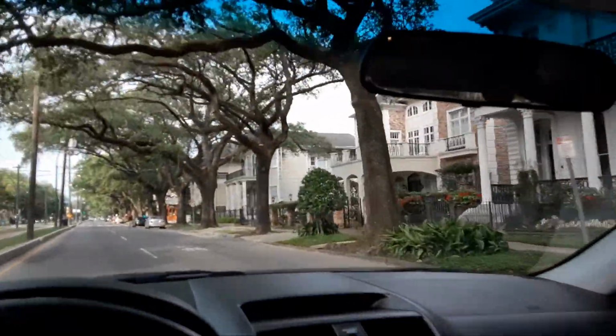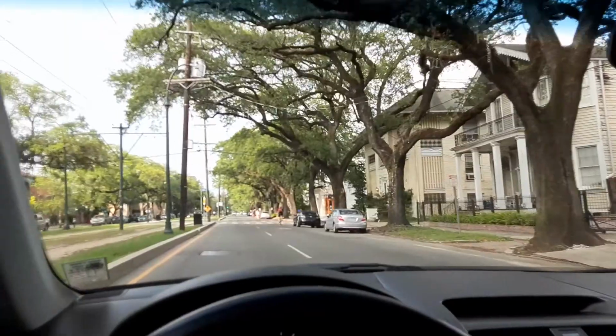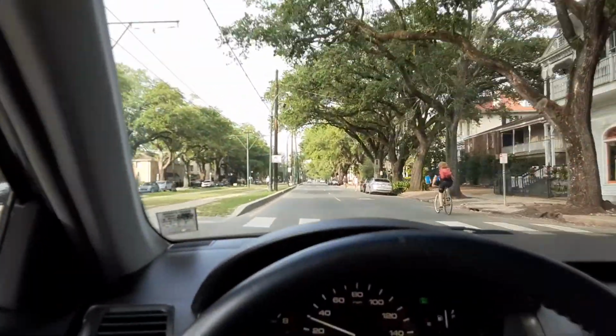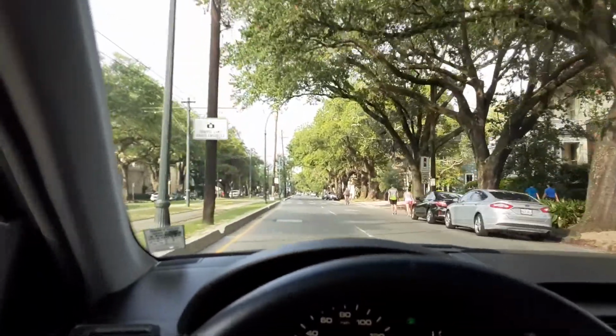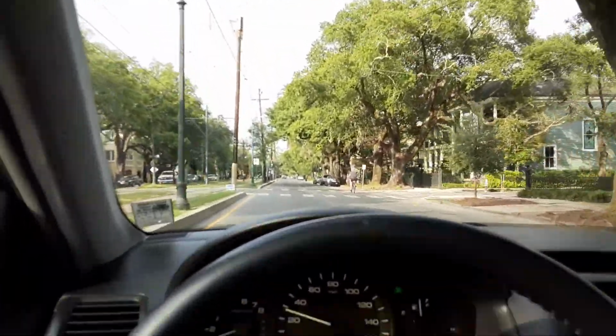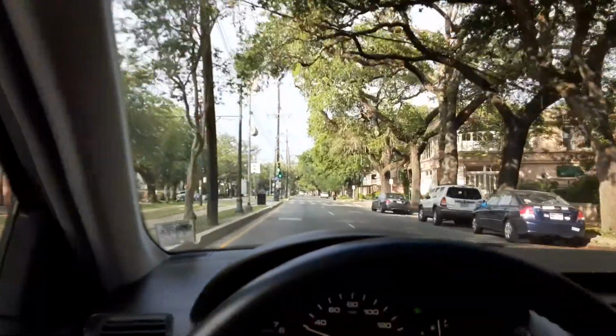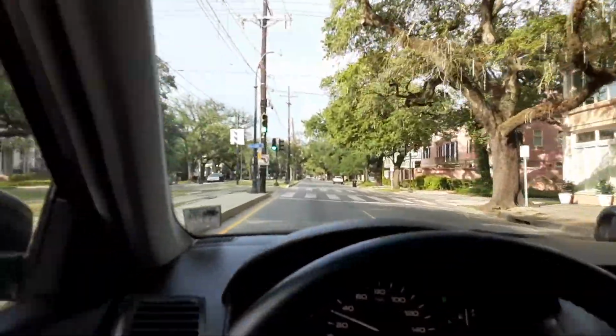The nice houses over there. Let's see. Traffic laws, photo enforced. Oh, goodness. Okay, I'm gonna just speed up.